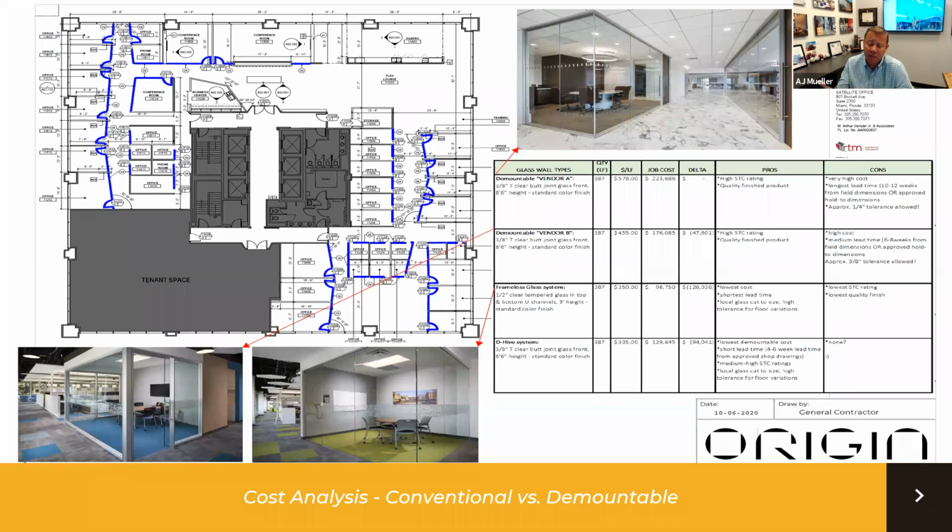This was a project where we built 7 locations for Pipeline Workplaces, and we are very involved and intimate with the owner, so we help them figure out the most cost-effective way to get their glass systems. They were using a demountable system recommended by their furniture vendor for their first 3 locations. They were paying a premium for it, and there was a lead time issue, but it was a nice product. It had a good STC rating, so it was checking off a lot of boxes. But again, they came to us and said, how do we save money moving forward? Our metric is not working. We need to come up with a solution.